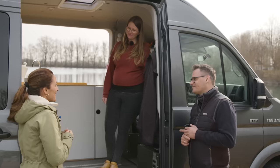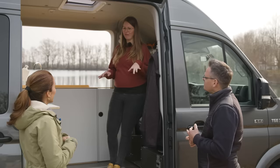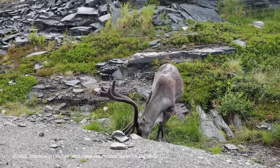What inspired you to get your own camper van? We love to be in nature, and we don't like that hotel thing with a fixed plan and everything. And with the camper van, you can pack everything, just go to the spot, be in nature, and relax and have your time.